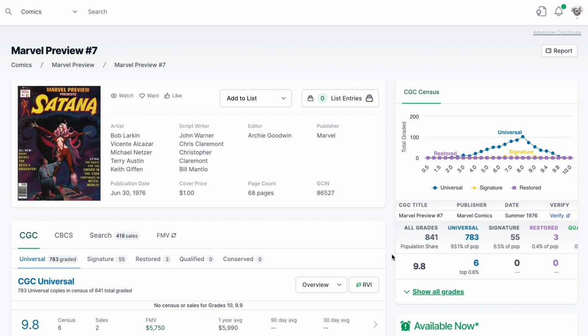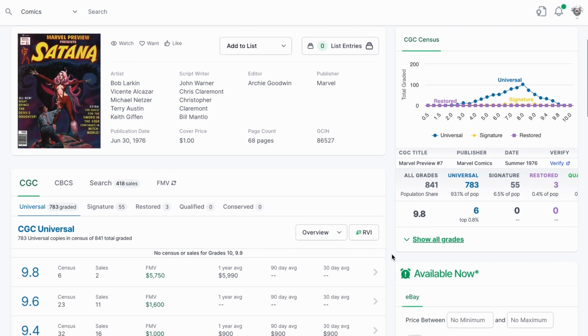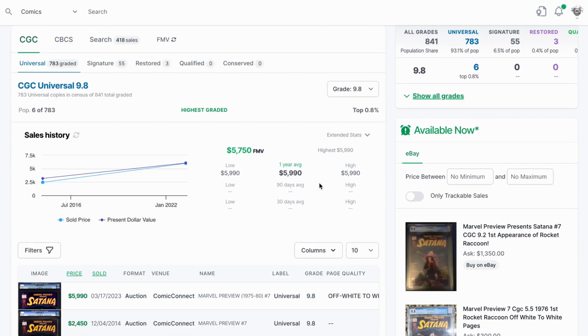Just a few issues later, a little character you might have heard of named Rocket Raccoon made his first appearance in the pages of Marvel Preview #7. There are way fewer graded copies than Star-Lord's first appearance, and values tend to be much higher. The current one-year average for a CGC 9.8 is $6,000.